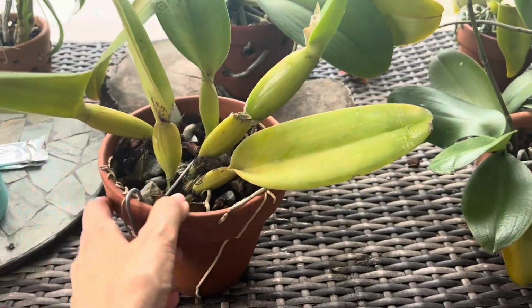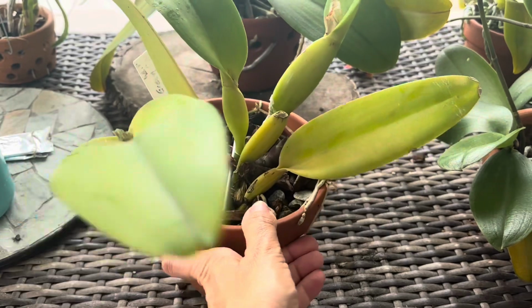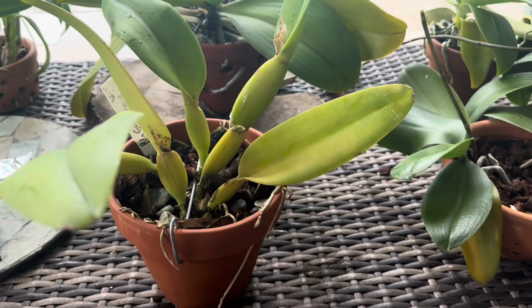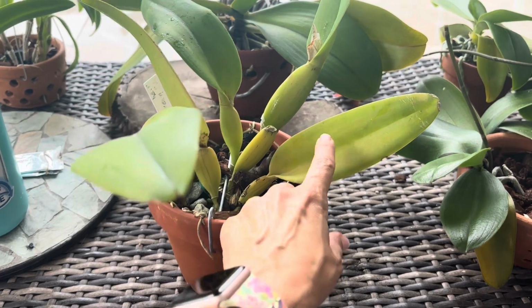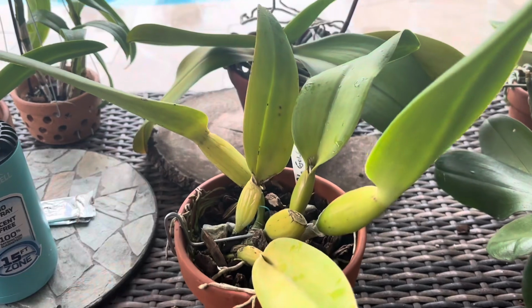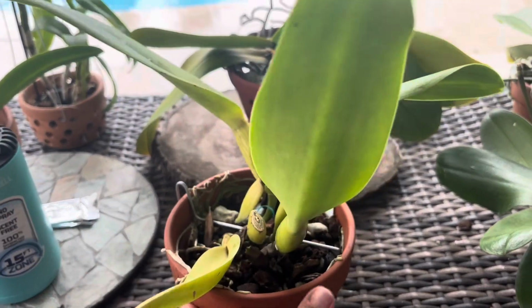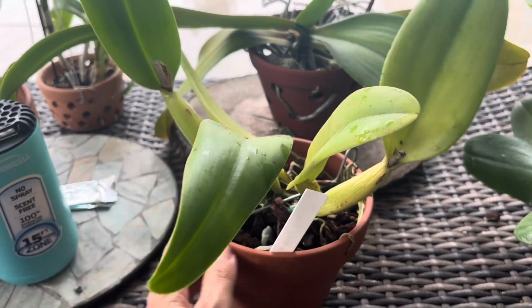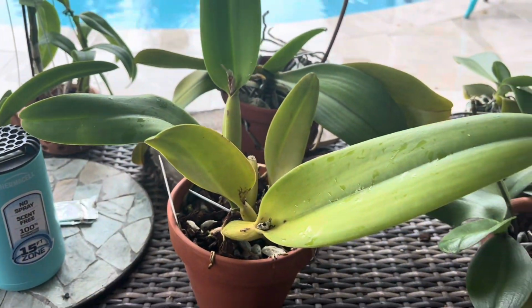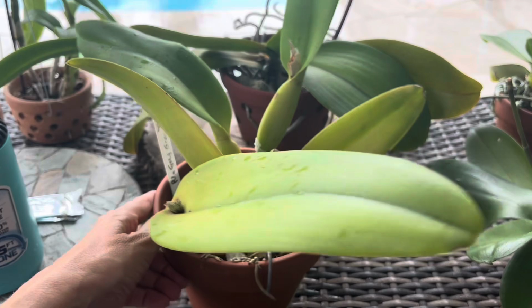So yes, it just bloomed recently. I believe it was from here. This leaf is the newest, but it is bigger than some of the older ones, so that's a good sign. I'm really happy with her. The only thing I'm not happy about is that she's not what I bought her thinking that she was. I asked for a hair pig and I was given this. So that's the only disappointing part.